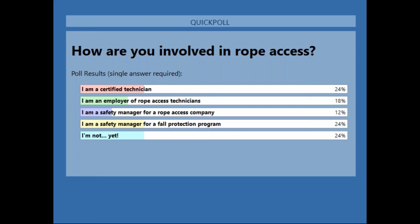Now, if you haven't actually taken the time to go to the Federal Register and read the final rule, including the prologue and supplementary information and all of that, I highly recommend that you do so. As a safety manager, understanding OSHA's intent and approach to regulation is really just as important as understanding the regulation itself. In fact, kind of maybe even more so.